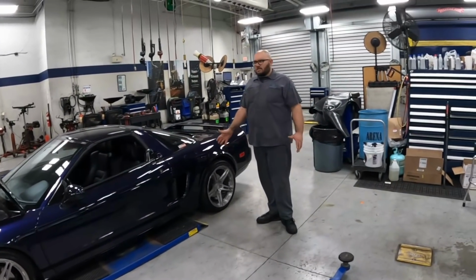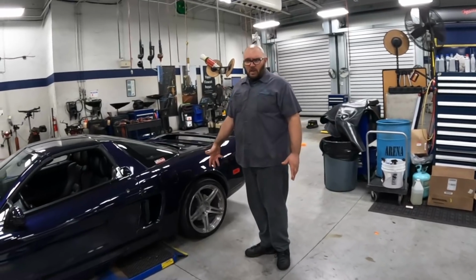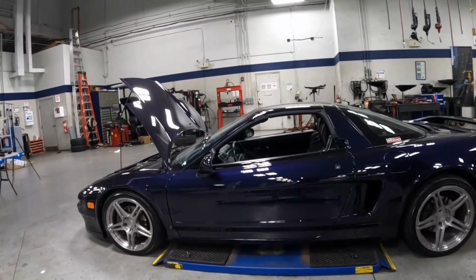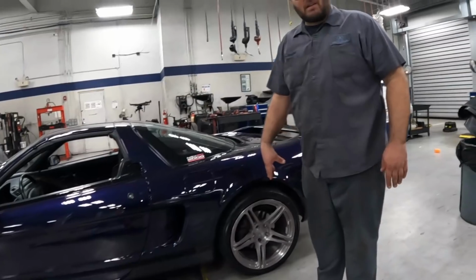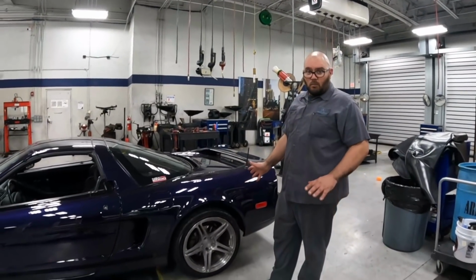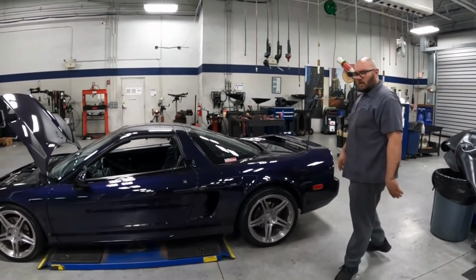All right, so this is the suspension unadjusted the way it came out of the box. The front looks pretty good. The back looks about what it did when it came in. So we're gonna go ahead and adjust the back down and see how the front looks when it's all adjusted. So let's go ahead and start that.